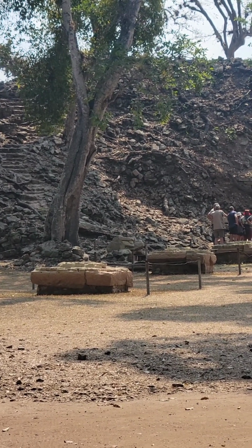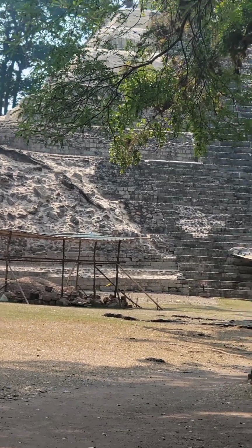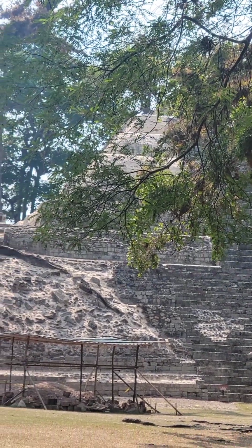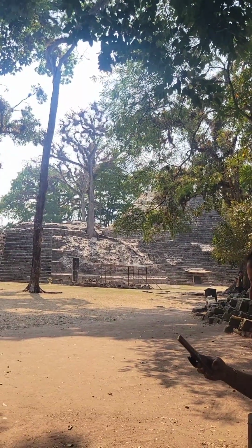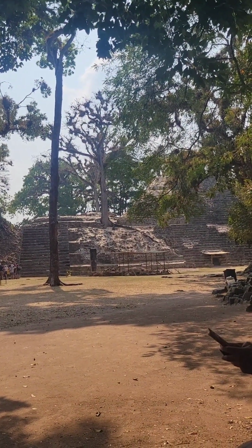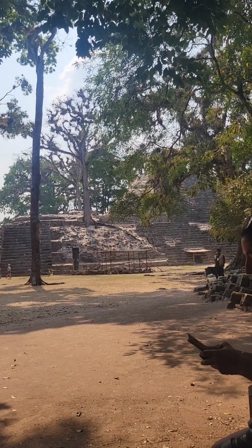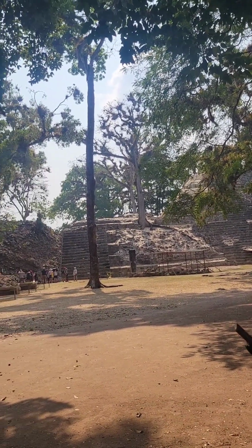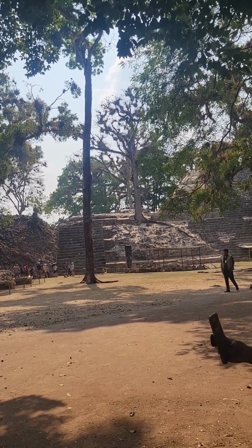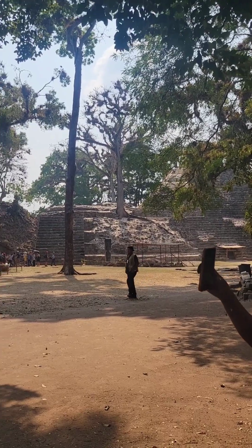And in the back we have the highest temple here, Temple 16, the Temple of War and Sacrifice. It is 35 meters high. Like I said, we don't have really big pyramids like in other places. But here we also have the first stela, over there in the back, a low relief carving of a monolith that represents the 11 kings.